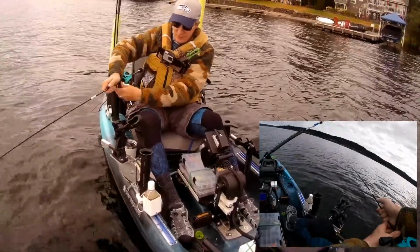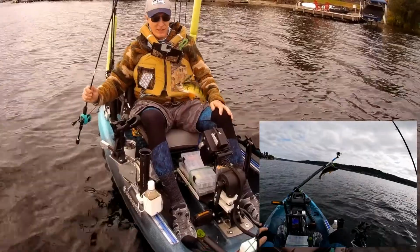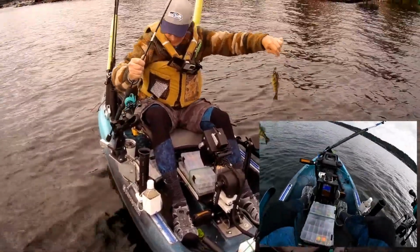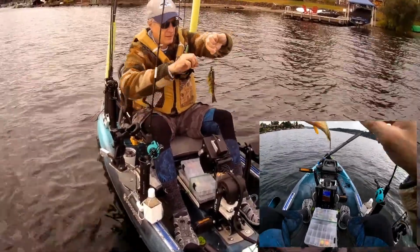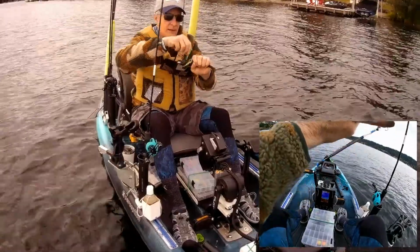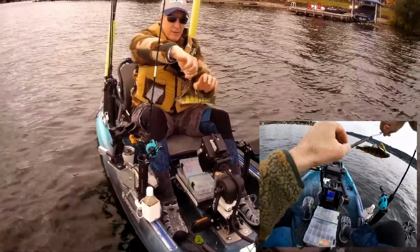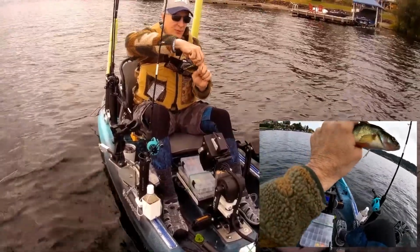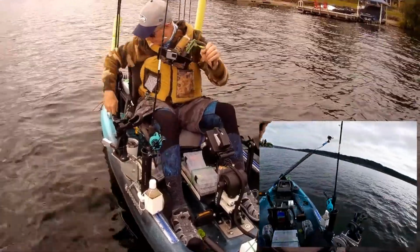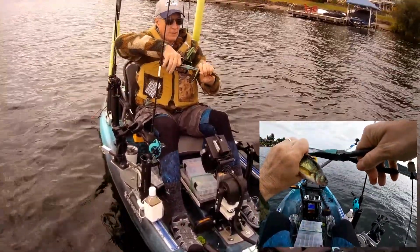I wish I would have brought my stringer, because that's why he looks like he's fighting so well, because I side hooked him a little bit there. Oh wow, that's a pretty good sized perch for in here. I know you people in Europe and in the northern states, you'd think that's not a perch, that's a minnow, but that's a pretty good perch for in here. That one that I caught earlier was massive for in here.